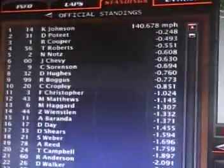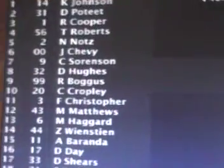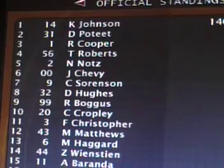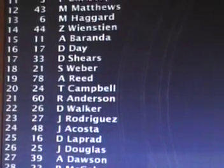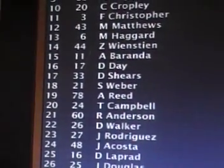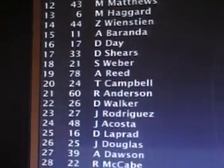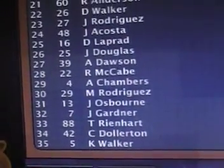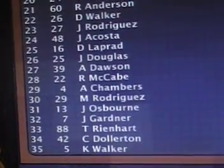And there's the official results. Ken Johnson, Dylan Petit, Ryan Cooper, Trey Roberts finishes 4th. Nick Knotts, 1 Chevy. CJ Sorensen, Dylan Hughes, Robbie Bogus, and Colin Cropley. Then the final running order, there's Fred Christopher, the 3-car finishes 11th. Mark Matthews, a little further down the list. And those are the ones that got caught up in that crash down the front stretch.